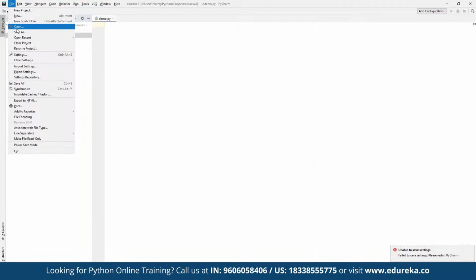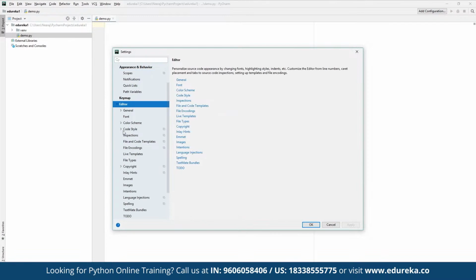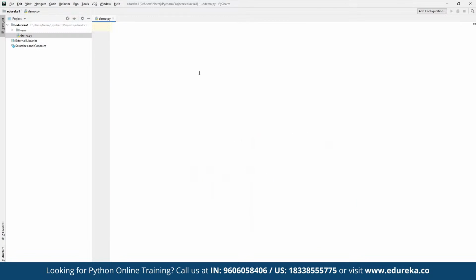So let's do one thing. Let's increase the font size so that we don't have to strain our eyes. Under editor, we can increase the font size. Let's say we increase it from 13 to 24 to make things easier for you all. As we discussed, we can define a simple program. Let's say here we have x equals 9, and we define y to be 19. And now we want to print the sum of it.